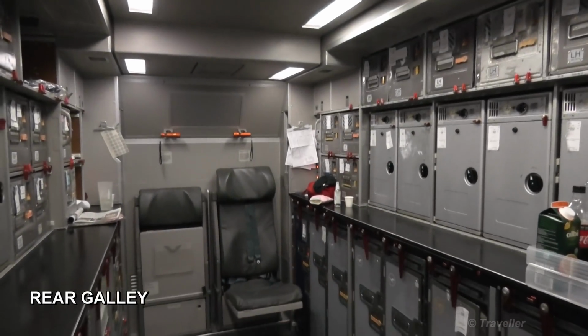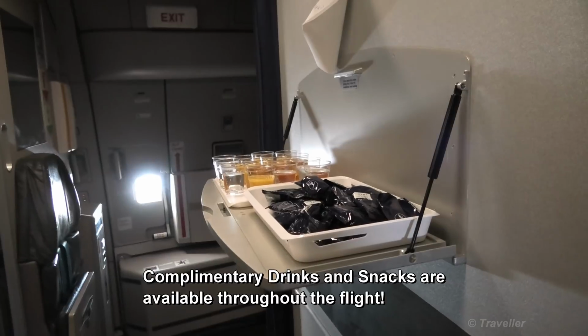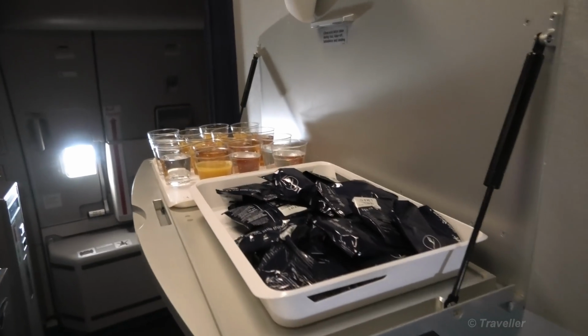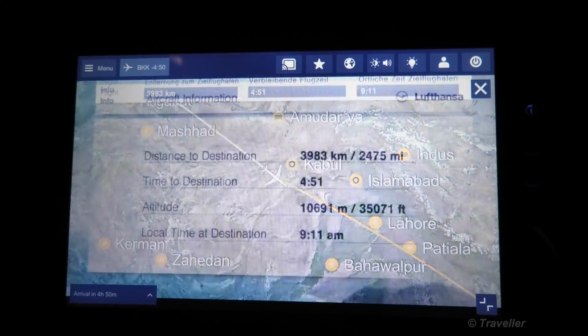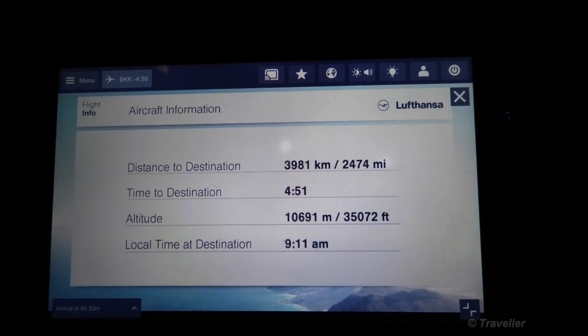Here we have a quick view of the galley. Just here at the back of the aircraft down here in the galley, there's also some juice and some snacks you can just take if you want them. We've got Kabul on our left. Distance to destination 3,981 kilometers. Time to destination 4 hours 51.